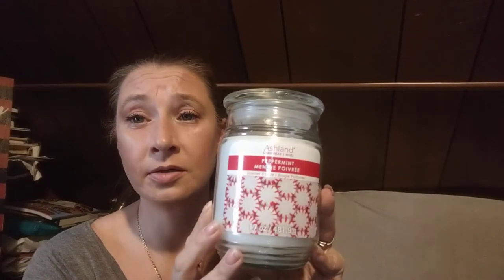All right. So I also got the Ashland peppermint candle from Michael's. And I did light this, I'm going to show you. See, it's lit. Now it smells good, but when I put it on, it wasn't giving me much of a throw. Comment down below and let me know what you think of Michael's candles, because this is the first one I've ever bought from Michael's.